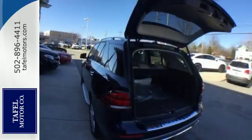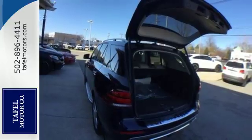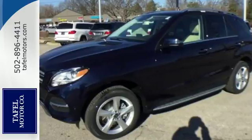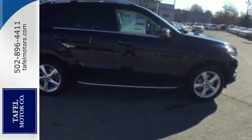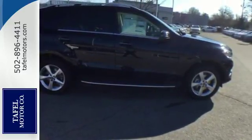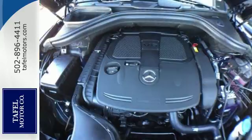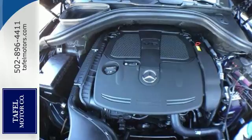It doesn't just have safety features like LED daytime running lamps. It has attention assist, crosswind assist, and trailer stability assist. With Dynamic Select, Agility Control suspension, and the 7G automatic transmission with shift paddles helping you enjoy the drive, the power sunroof is just the icing on the cake.